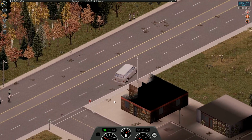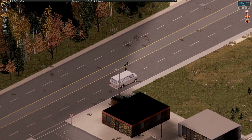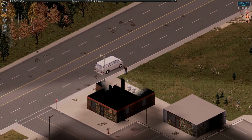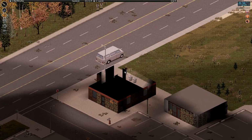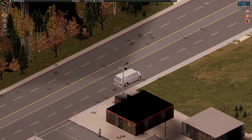Nice Ranger truck there, too. This really looks like it could be fairly safe to raid. Let's go take a look. See if we can find a little food. Those guys are after me still. It's not safe at all. And it's locked. Okay. Back in the van.